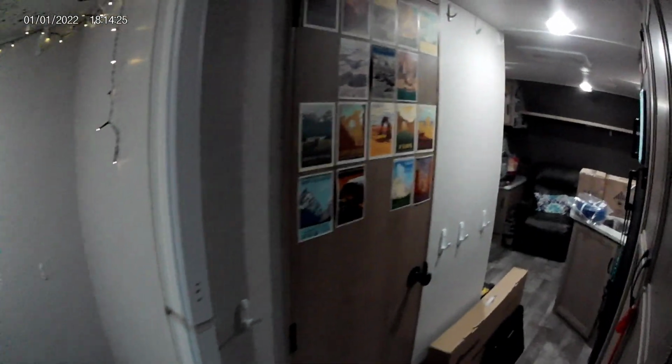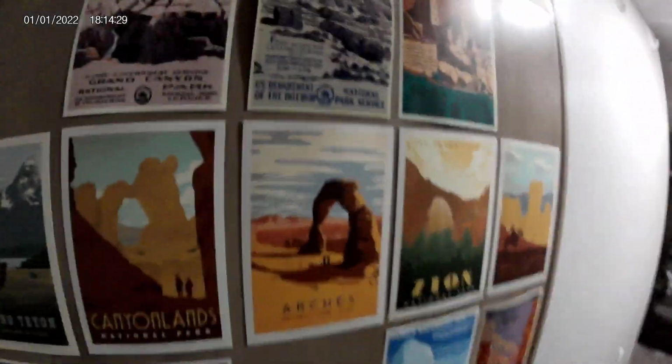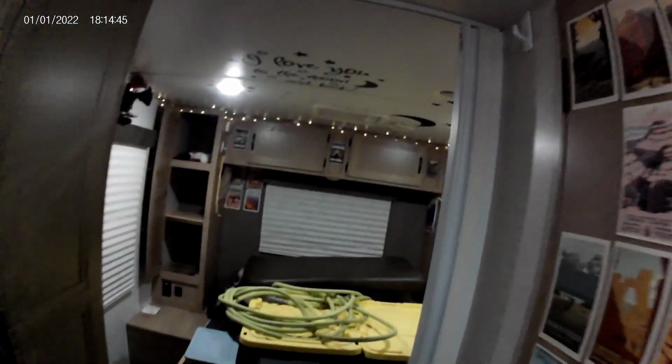And then you can see we're decorating the trailer with postcards. We've decided that is an inexpensive way to decorate the trailer, just with postcards. So we have them everywhere, and everywhere you look is a memory of somewhere we've been, and that will continue. It'll probably continue. We still have a lot of space.